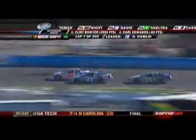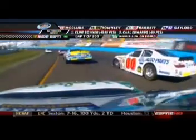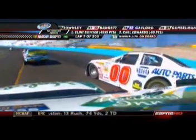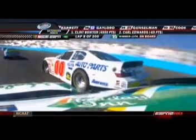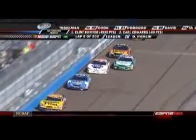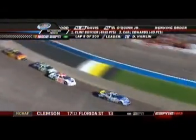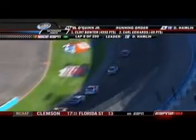Points differential down to 69 points. Here's a pretty good battle. Here's a 20 car. Joey Logano trying to make a move and take a position away on the 00, Josh Wise. I see Logano, he started back a little further than I know he wanted to. He went out pretty early in the qualifying today and thought he was going to have that might work to his advantage with a cooler racetrack, but just didn't get the lap. But he made a nice pass on Josh Wise there. You see Scott Wimmer trying to take that spot away.